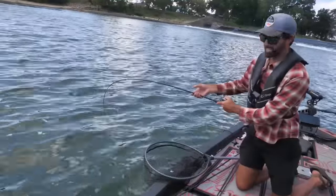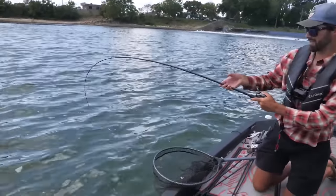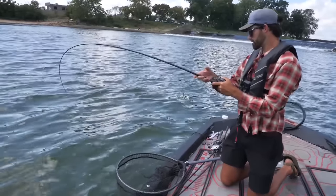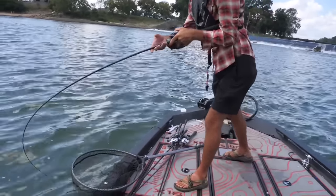Testing out the durability of the new Stix movement series rod. I'd say it's pretty durable. Look at that thing. Look at that thing bend. He's gotta be whooped, right? Maybe I should stand up. He's right here. Just get away from the trolling motor.